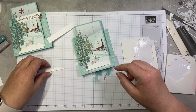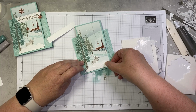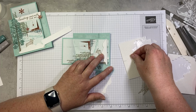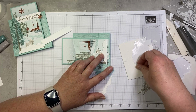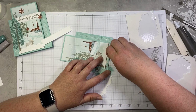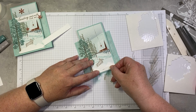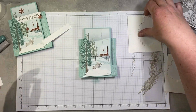Right about there. And then, yeah, we can hide most of it. There we go. We're going to pop that on right there. So I'm going to add a couple of mini dimensionals right along the bottom here. And one there. And we'll pop this on here. Just like that. There we go. There is our frosty scene.